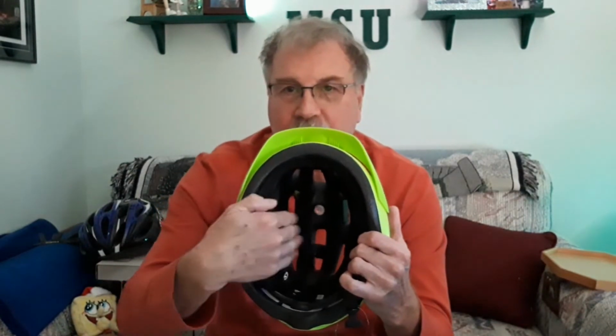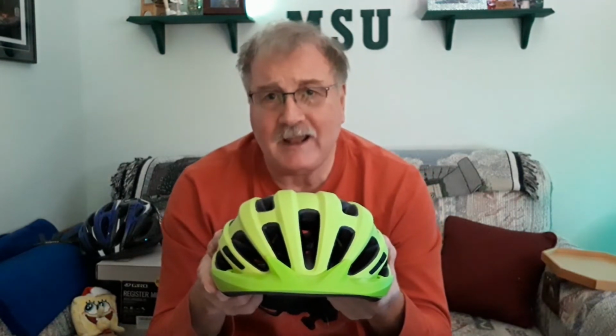Now, the people who've developed the MIPS system said, that's not quite right. There are certain kinds of rotational falls that this helmet with the special insert will actually protect your head better. Well, I'm going to err on the side of what they think is better. And I'm going to assume that since I'm at that high risk level, this helmet will be a little bit better for me protecting my head. But what you decide is strictly up to you.